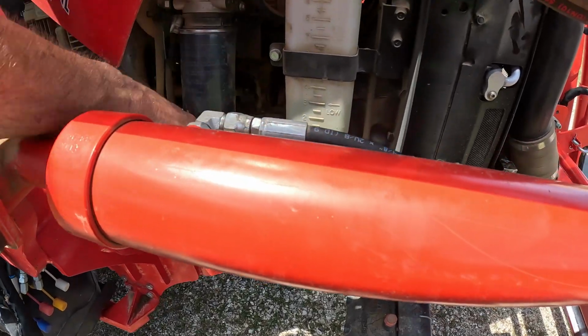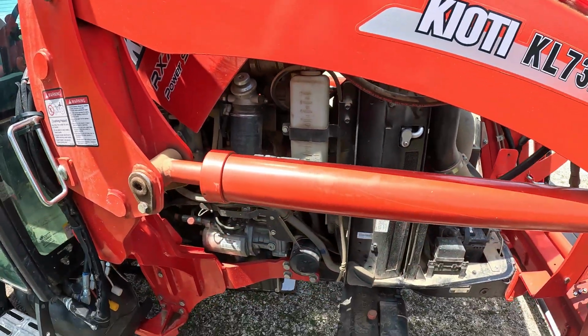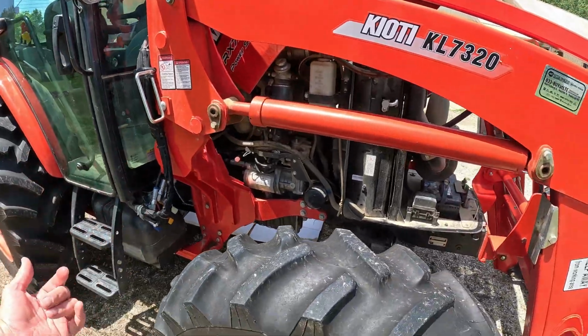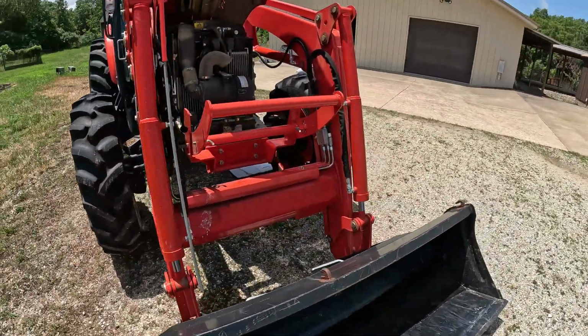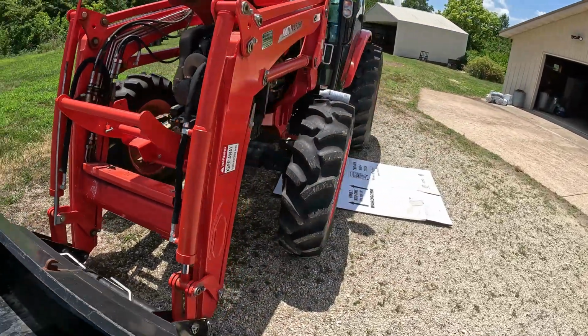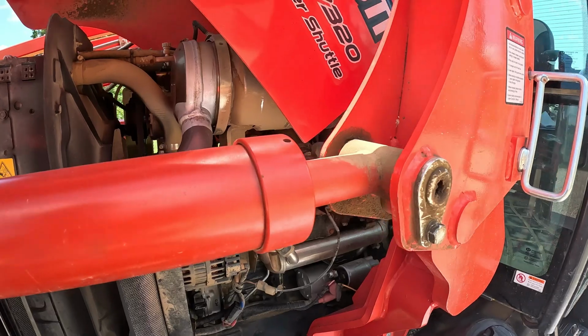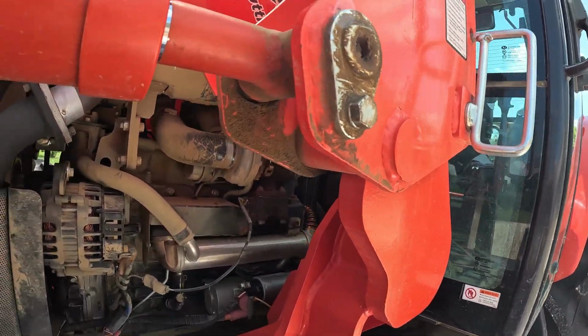Here's the fuel filter. All right, I mean, that's easy enough to find, but I've been scouring both sides, underneath, and I'm not finding the water separator. So I don't know if I'm just not finding it, or if I got a little bad information, or what. I'll show you what they sold me at the tractor shop.